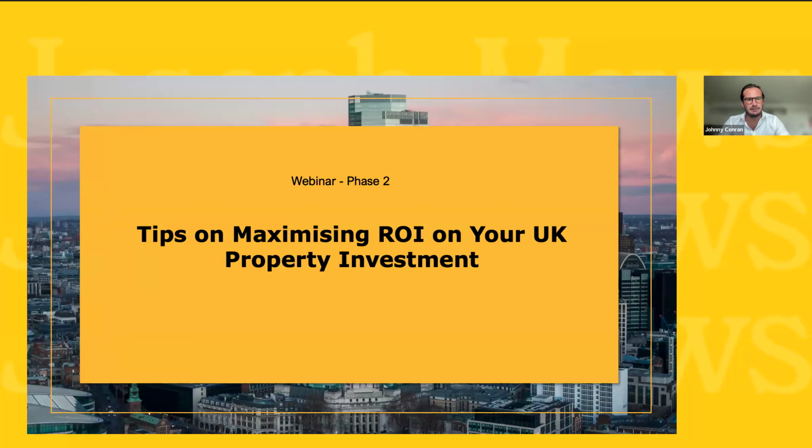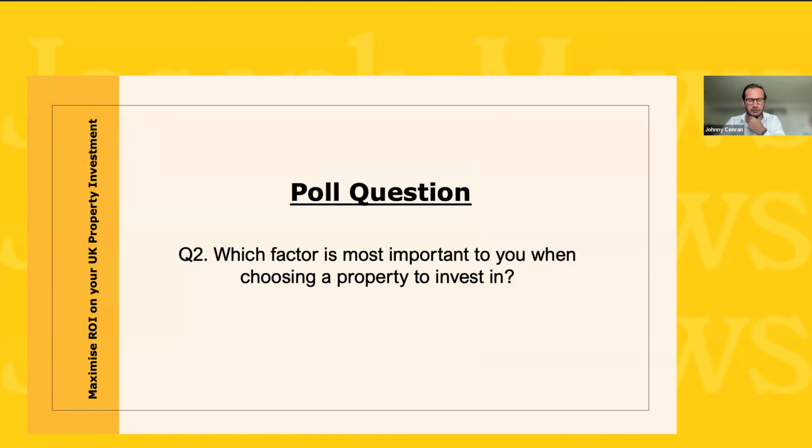Next slide: tips on maximizing your ROI, your return on investment, from your UK property investment. Before the next slide, we've got another poll question. Question 2: which factor is most important to you when choosing a property to invest in? So if we get those answers up. We have location, rental yields, capital growth potential, entry price, and tenant demand. Look, all of these are important.